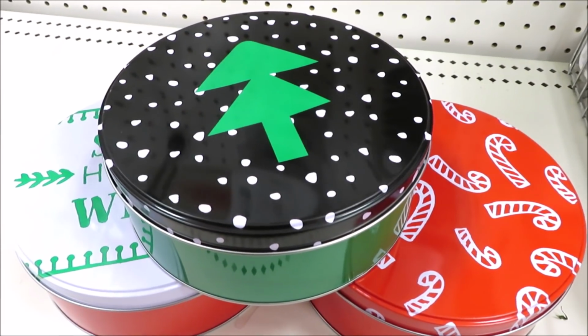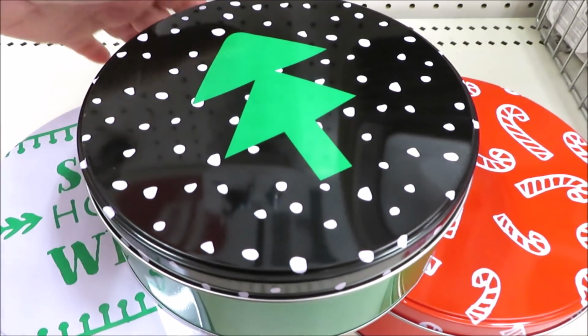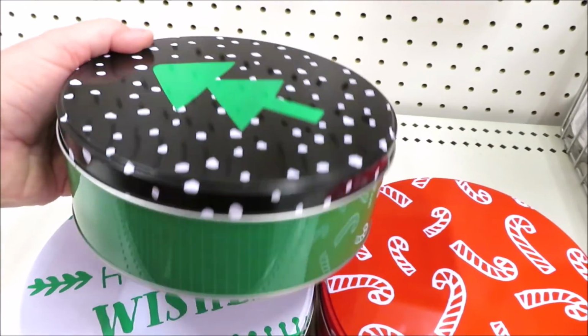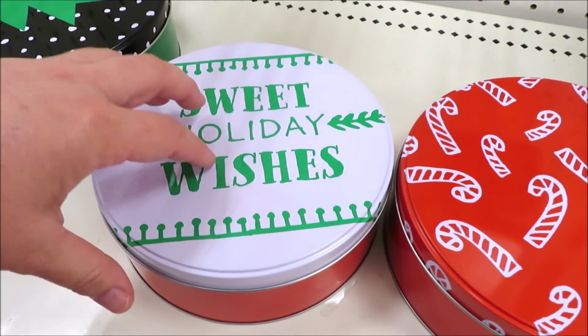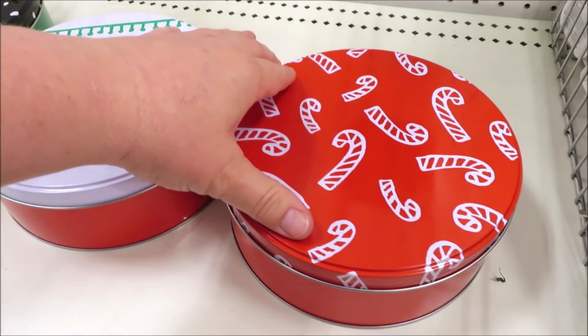And for $3, they're putting out some tins for gifting. They have this one in the green and black. I really like that color scheme. They also have it in the Sweet Holiday Wishes and the candy canes.